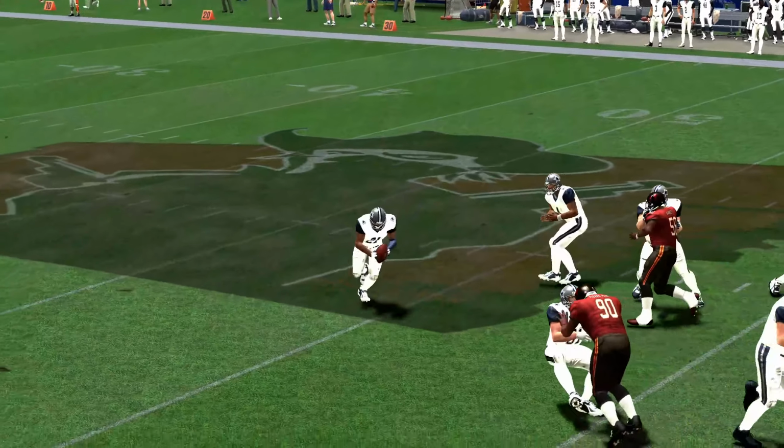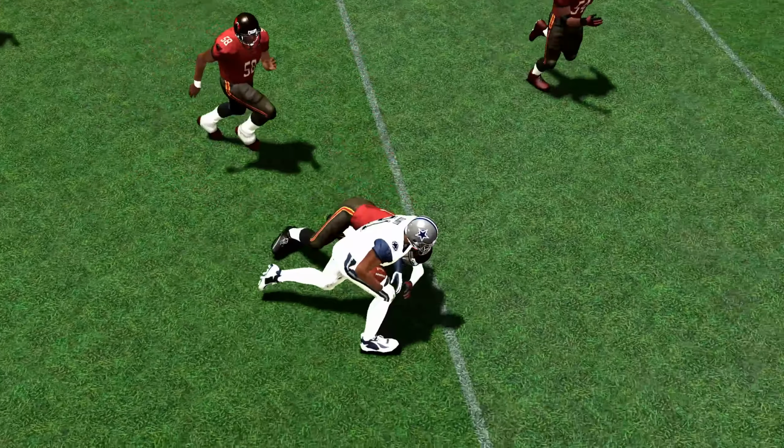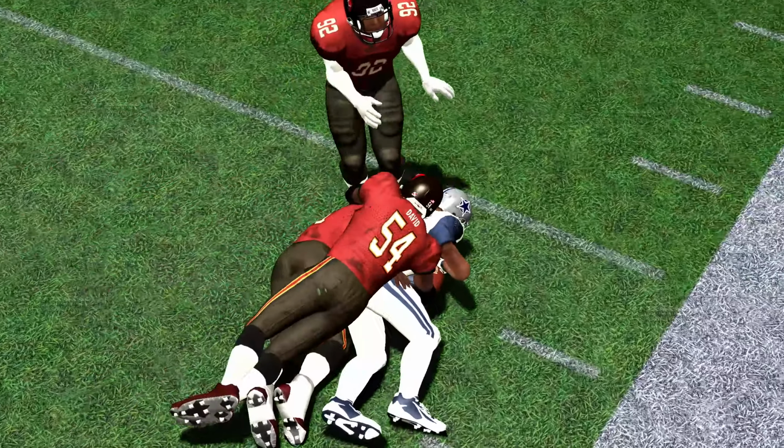A great offensive line in front of him. They made that play happen. Yep, those blockers opened up the hole for him. A huge game. A well-designed play.